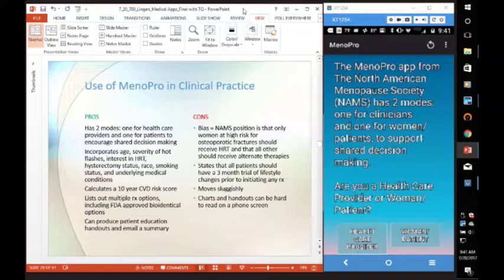There we go. So, pros and cons. It has two modes, one for healthcare providers and one for patients, to encourage shared decision making, or for when they don't believe you and they want to go home and check it themselves, they can. And you can see that here. There's the healthcare provider and the patient options.